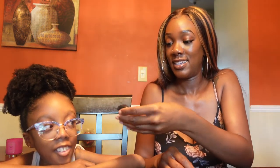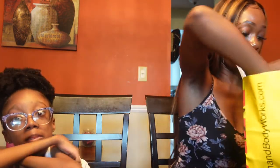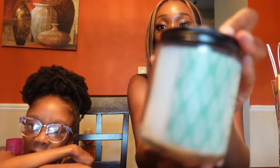I got linen and lavender, island margarita, slate, and somebody loves you. Oh, somebody loves you. Must have been the Easter collection. Then I just got some candles and some hand sanitizer. So the first candle is mahogany coconut.